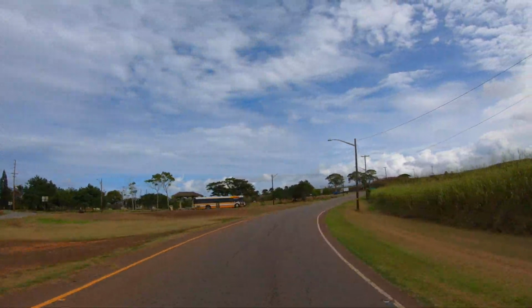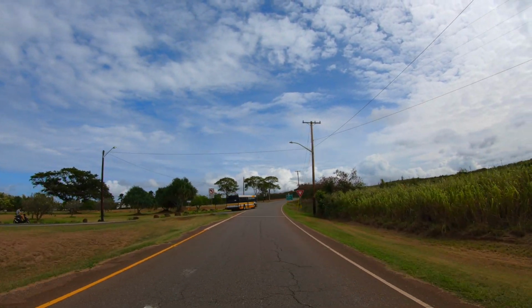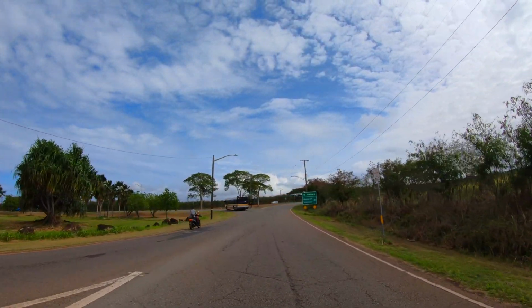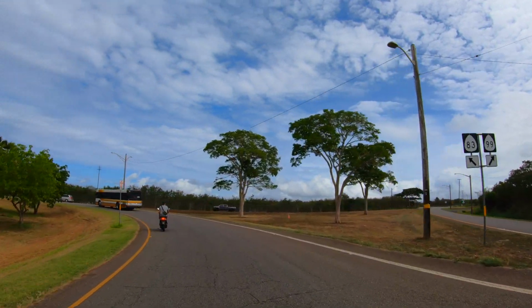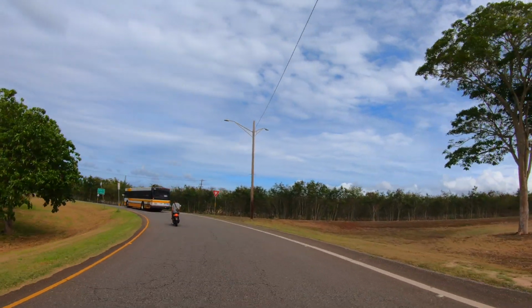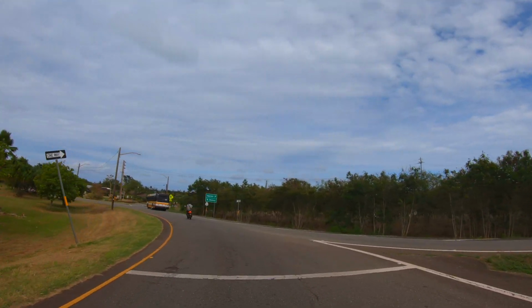Okay, so let's call this a road around, because you ride around in a circle in this thing. Just make sure you're following the signs. We're going to pass this one that says Wahiawa, Honolulu, because we're not going there. We're going to go to the next one. The next one should be the one that takes us to Haleʻiwa. Just watch for the signs. It could be a yield sign or a stop sign.